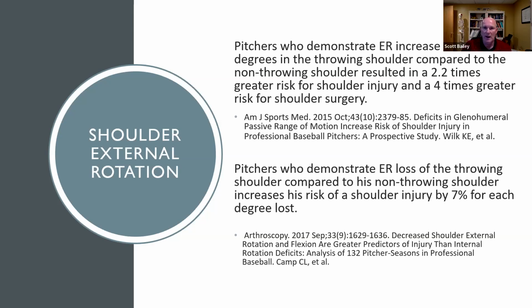So basically, the top study here, pitchers who demonstrated an external rotation increase of less than 5 degrees, it shows that a lot of times pitchers should have similar or more external rotation on that throwing side than their non-throwing side, because you're throwing with that shoulder and you're causing layback all the time, which loosens that shoulder up. It also changes some of the bony adaptations of your shoulder socket. That's why they showed that less than 5 degrees increase was a little bit more of a risk, because they showed some tightness in there.